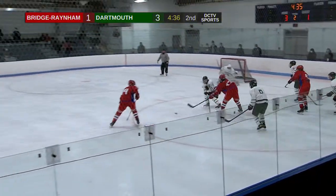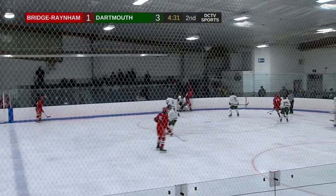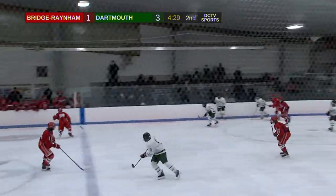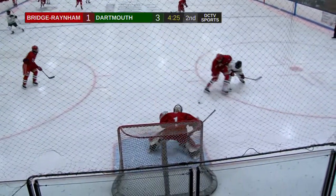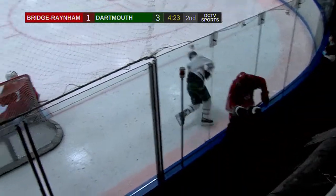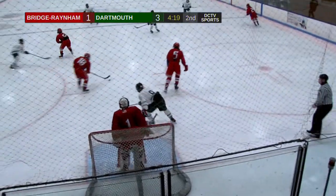And out of the box comes Damian Medeiros. Always danger for a breakaway the other way as the shot goes wide of the net. Dean Mason for Bridgewater-Raynham couldn't get control. And now Nick Howarth trying to move in on that Bridgewater-Raynham defense, but they got back just in time. Yeah, perfect little dump and change there.